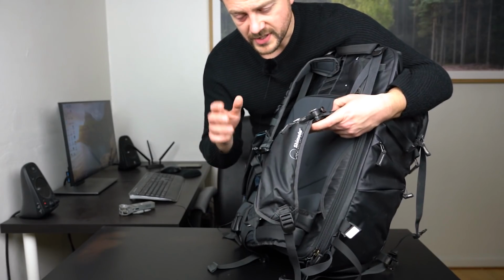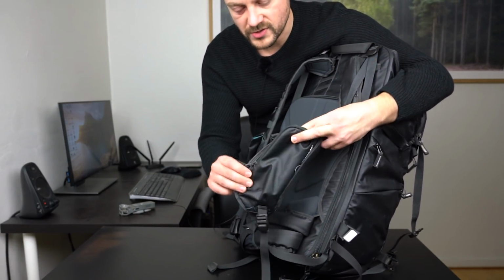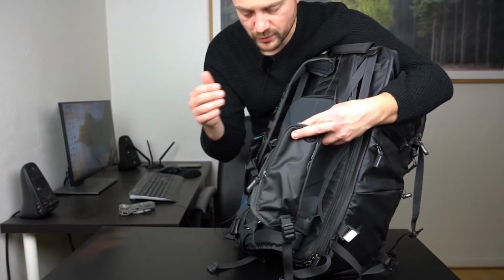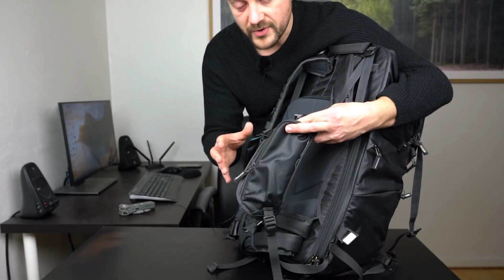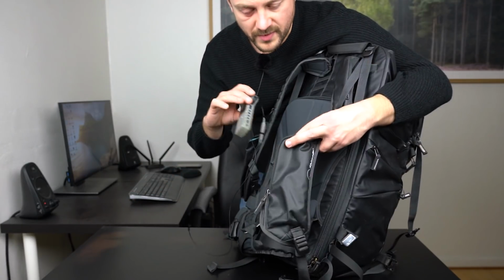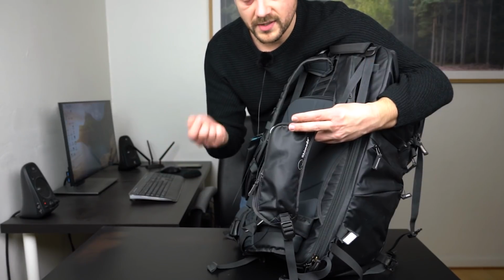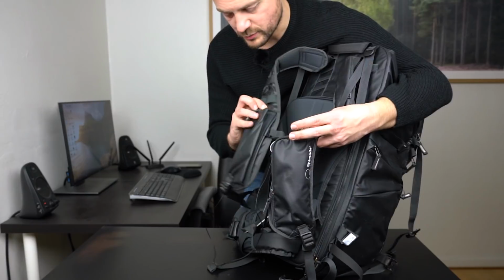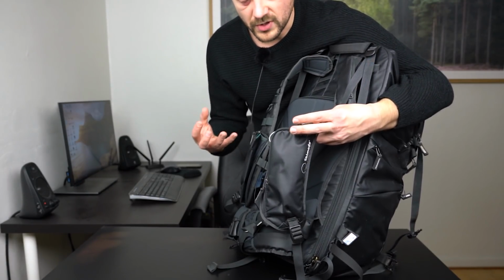Another thing I found super handy are these very big pockets on the front straps. They are designed to hold either water bottles or your phone, but I found them very handy for my vlogging gear. As an example, you can see here my Zoom H1. I can just put it in here, and when I'm out vlogging, I have it by my hand. And I can put my DJI Osmo Pocket in the other. Then I basically have everything I need for vlogging.